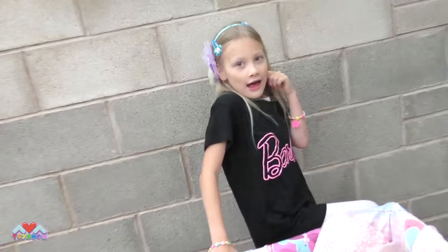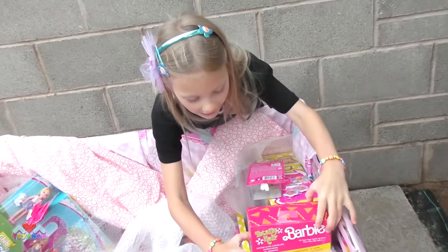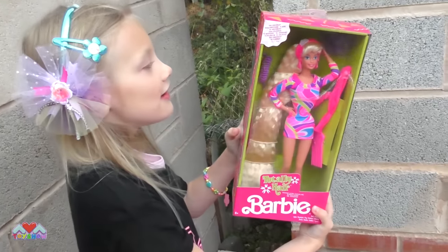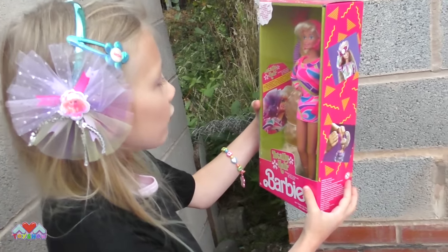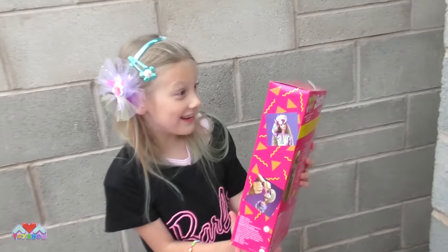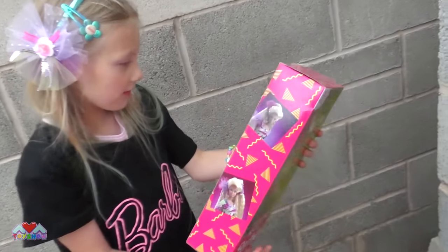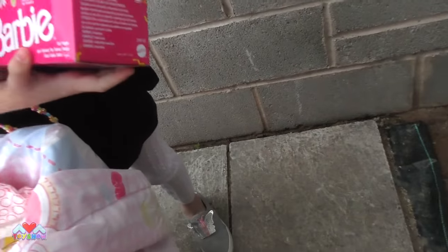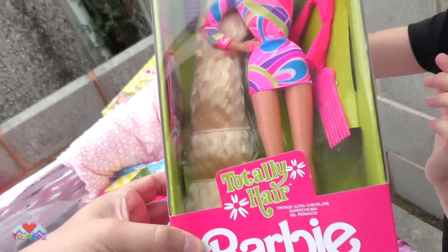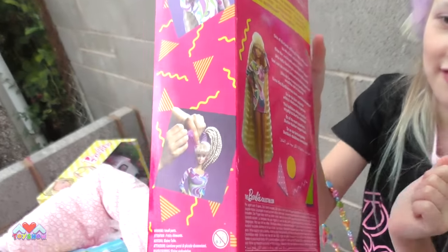Let's reveal the next thing out of the box. Wow, what is this? This is like a vintage retro one. It's so old. It's totally hair. My mum had one of these when she was a kid. Oh my gosh, I don't want to ruin the box. Look at the hair, it's really long. You can do loads of fun stuff. I love her hair, it's so long.